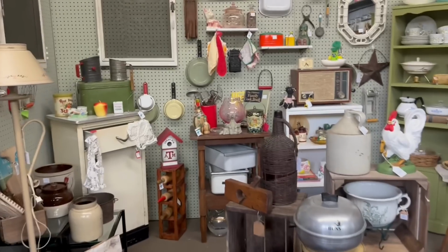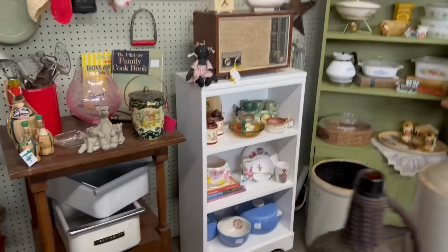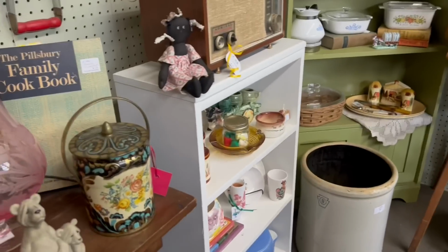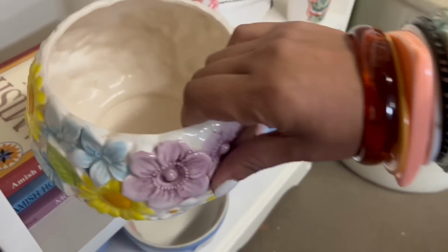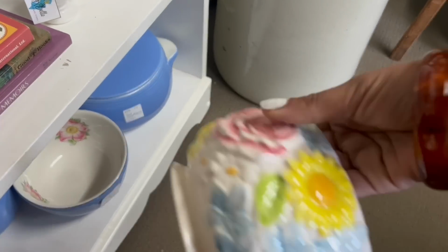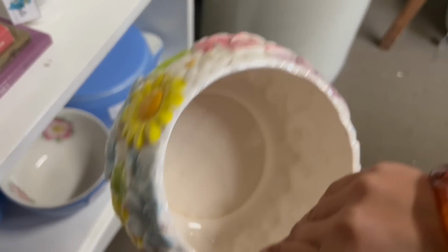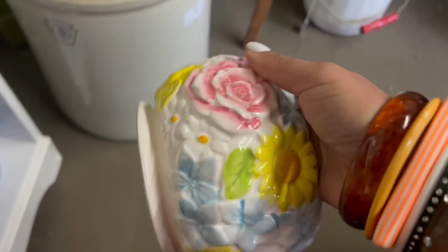After all these years of going to antique malls, it finally just occurred to me to write the name of the booth down. So when somebody comes by, I can tell them what the name is instead of saying there's a case somewhere. This is Relpo, $6. Any chips or cracks? Doesn't look like it. For $6, we're gonna get that. That's amazing. Super fun.